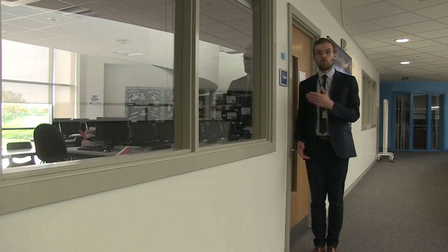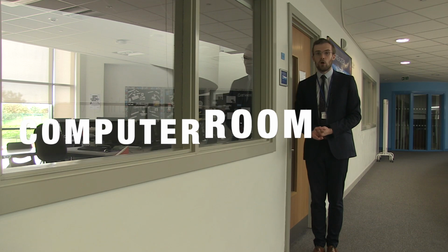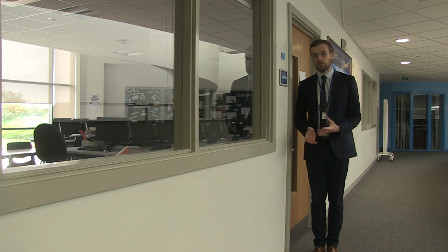At the end of each wing, we have computer rooms like this one. Not only will these be used in your computing lessons, but other subjects can also book them out so that you can complete your work.